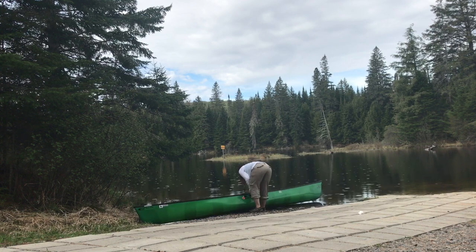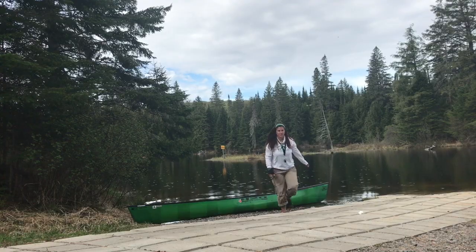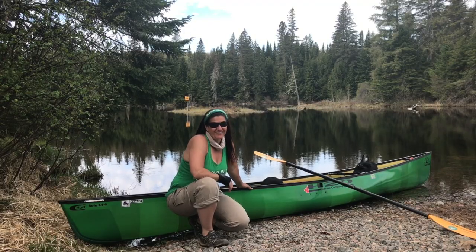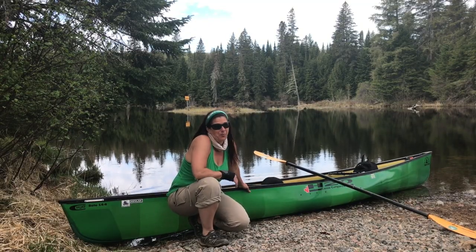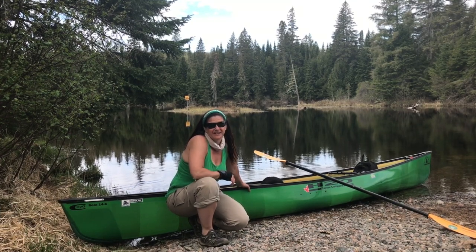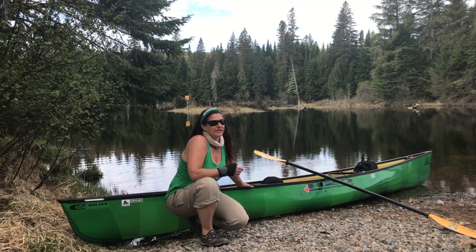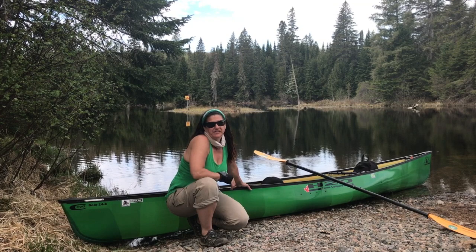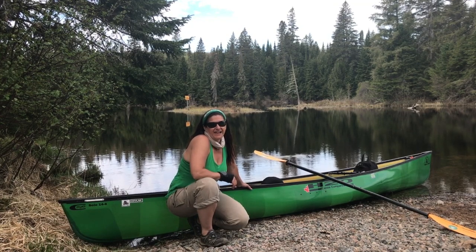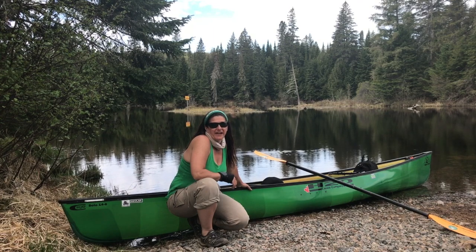There are no cars here in the parking lot. I'm really surprised and super happy about that. All right, well, I'm all ready to go. Boat's almost in the water and it was sprinkling when I was unloading the boat off the car, but it's stopped now and it's pretty mild out anyways, but I do have my rain jacket just in case, and I'm gonna take a little trip down the waterway.